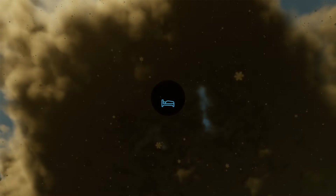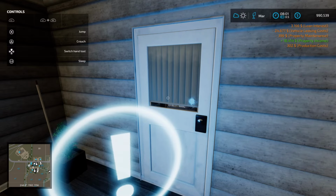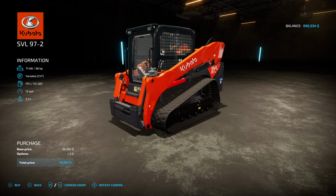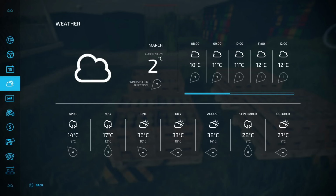Now, I did have an issue with honey last season, where it wasn't distributing to the warehouse. So hopefully I've sorted that out, but I haven't checked it since then. So let's have a look. Oh, Komodo, what is this called? The name escapes me. Skid steer. Wow, that was awkward. Anyway, what am I checking? I'm checking on the production of honey.